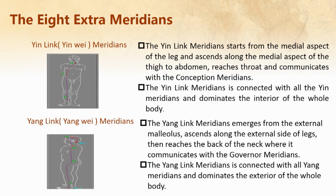The yang-link vessel emerges from the external malleolus, ascends along the external side of the legs, then reaches the back of the neck, where it communicates with the Governor vessel. The yang-link vessel is connected with all yang meridians and dominates the exterior of the whole body.